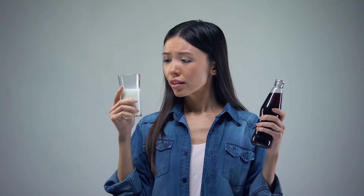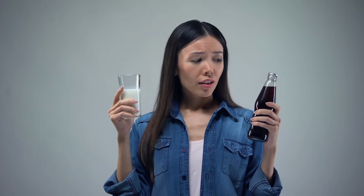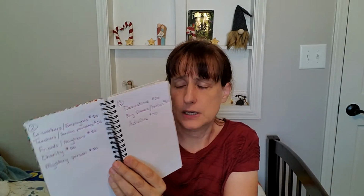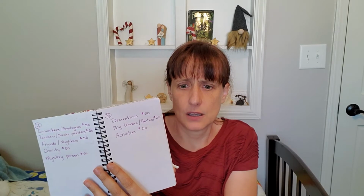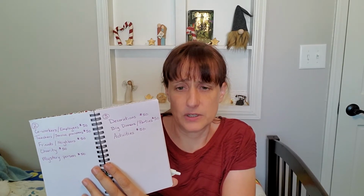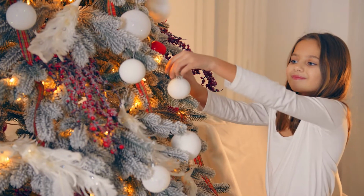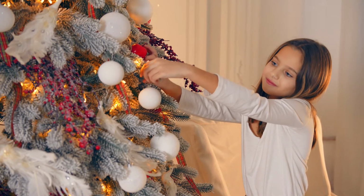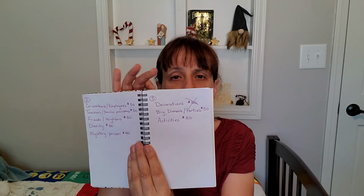If you decide that you aren't going to be able to save that much, I would say that generally speaking, the easiest places to remove money are areas 2 and areas 3. We look at areas 2 and 3 and we say, you know what, decorations? I have a store-bought tree. I'm not planning on buying any decorations. That's not gonna happen this year. I don't need that $50 there. Guess what? We are going to cross that out. Ta-da! We already just saved $50.